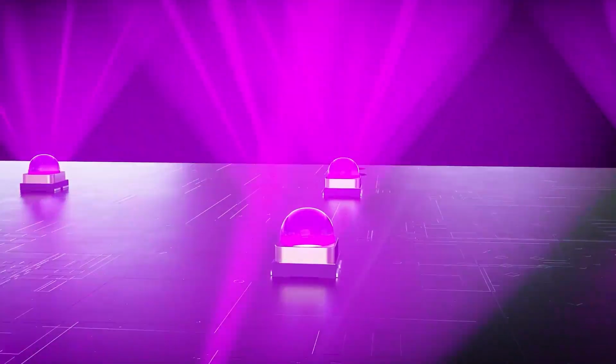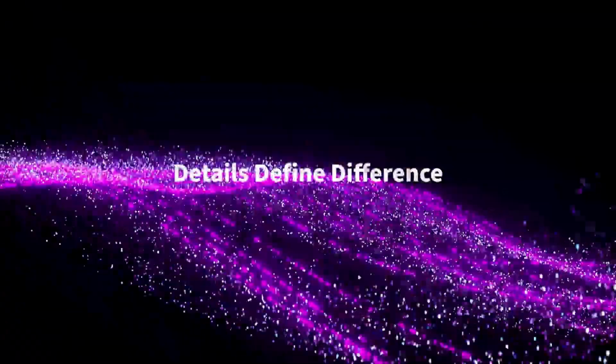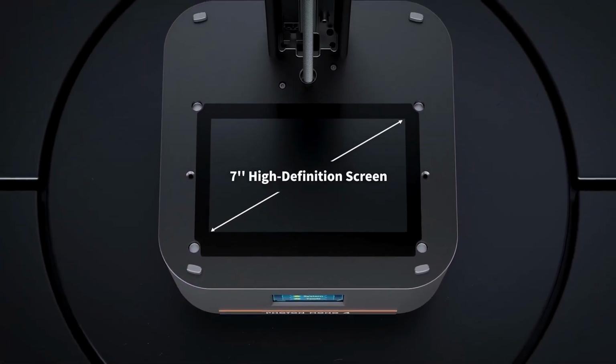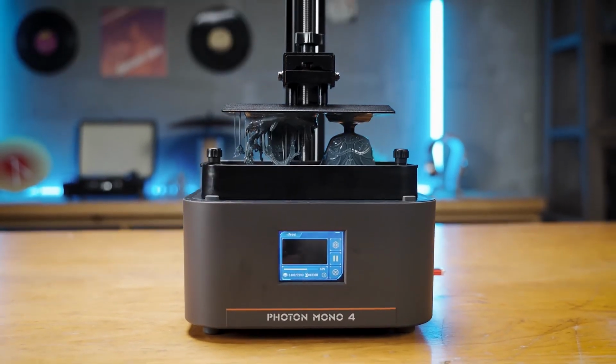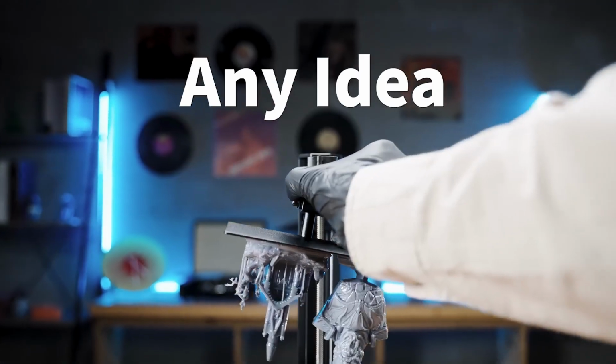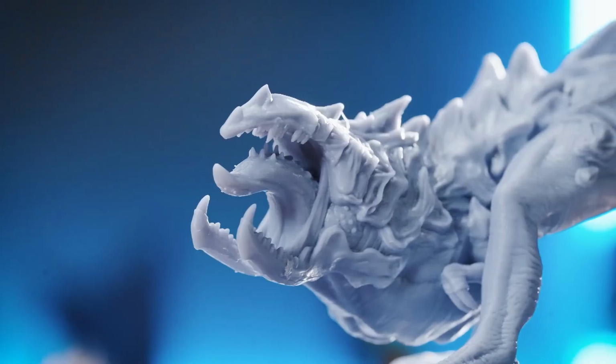Speed is another area where the Photon Mono 4 excels. With standard resin, it achieves printing speeds of up to 50 mm per hour, and with high-speed resin, this can be increased to 70 mm per hour. This efficiency doesn't come at the expense of quality, allowing users to produce high-detail prints in a fraction of the time compared to some other models on the market.